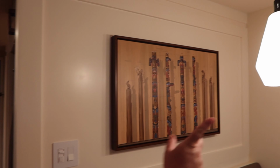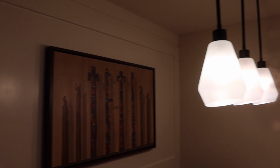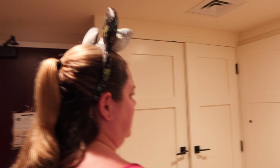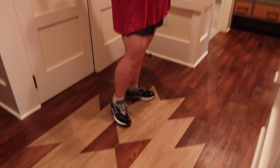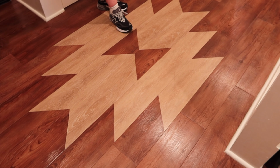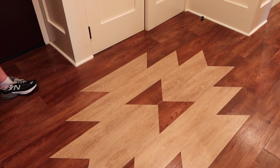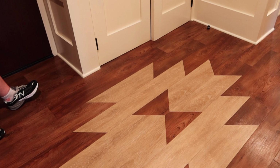I like the style of the lamp too. Just the angles. Okay. This room always seems so much larger as we're coming back. One more thing real quick. You also have designs in the floor here in the foyer, which is really cool. They're kind of southwest almost, but it's supposed to be Pacific Northwest. It's cool still.